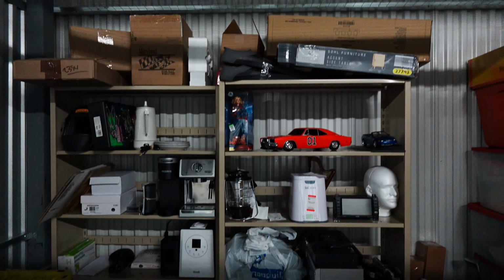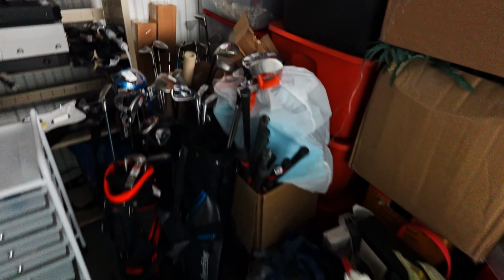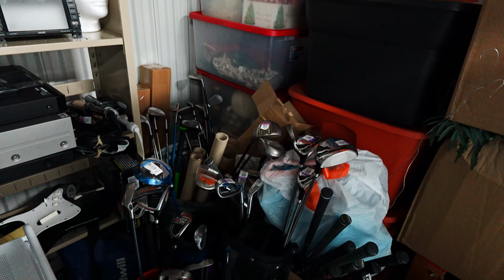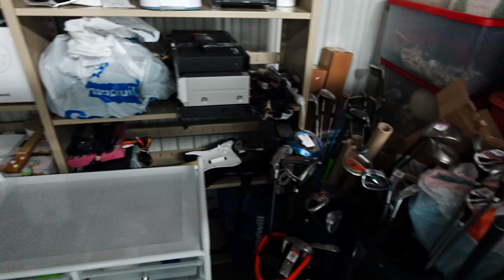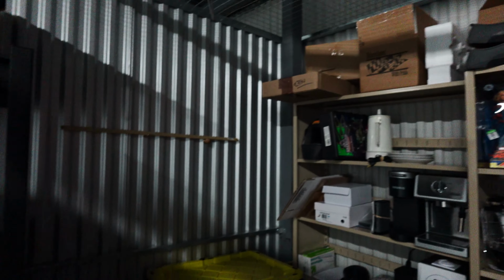And then the back shelf here, still got some work to do. Golf clubs, still got some work to do. I have to list a lot of these golf clubs. I have to list a lot of electronics, but that's what I'm going to work on this weekend. But yeah, I am excited. I love it. I think it looks great.